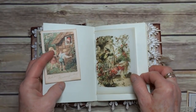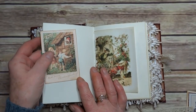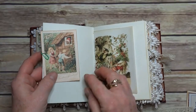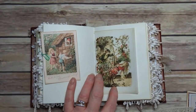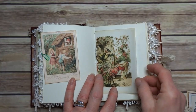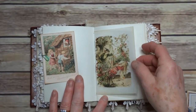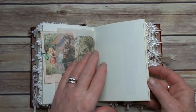Another tag. Now this is actually a Christmas card. But that lady, Hansel and Gretel, and that's supposed to be the Wicked Witch. Would you really want to send that as a Christmas card? Not sure. That's another variation on Sleeping Beauty. That's a little bit of printed vellum.